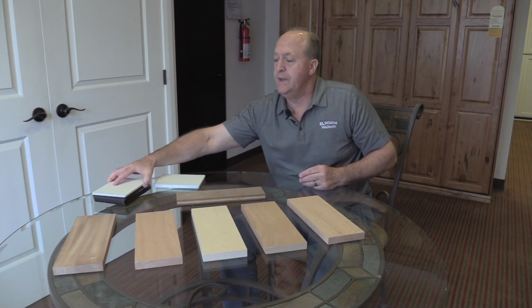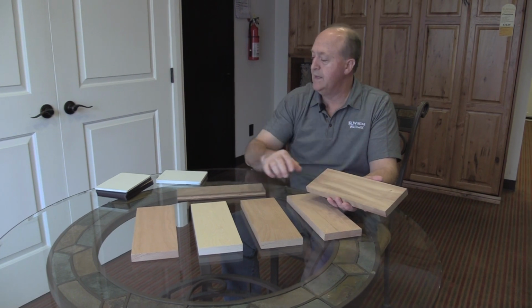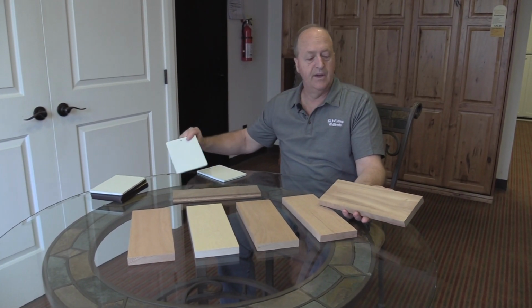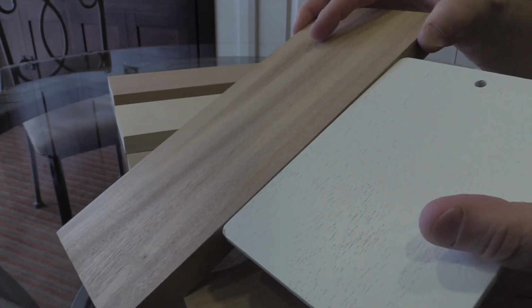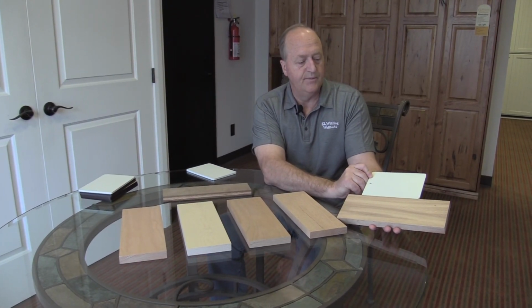Now the other piece that we recommend if you're going to paint it is the African mahogany. Again, this is an open grain wood, and I've got a little sample here that we've painted. And you can see the texture, again, through the paint of the wood itself.